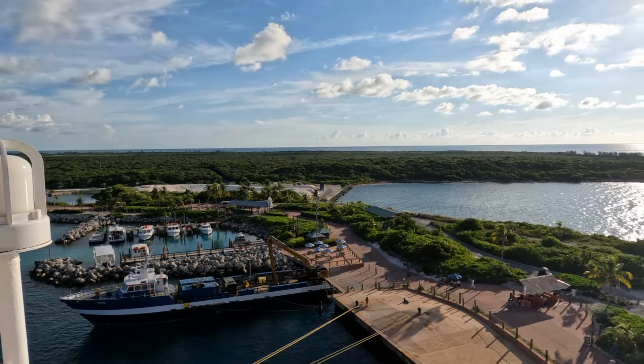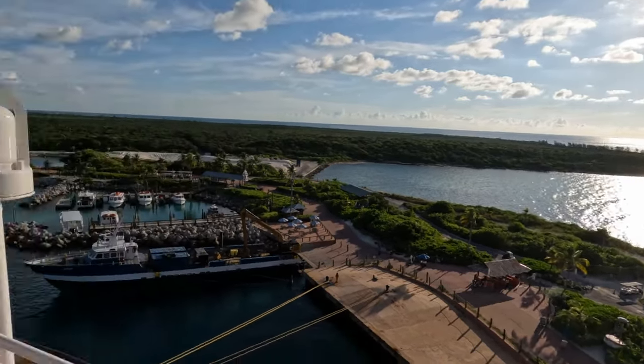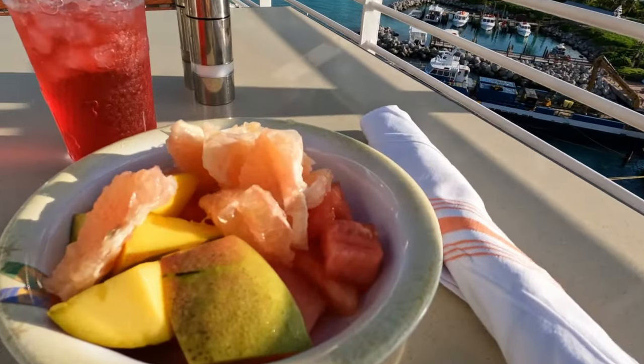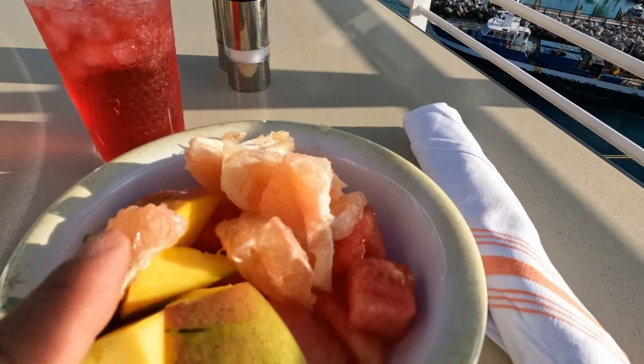The time to disembark is at 8:30, so we will be disembarking at 8:30, and then I have a light breakfast so you guys can see what I'm having. Having a very light breakfast today: cranberry juice, mango, melon, and watermelon.